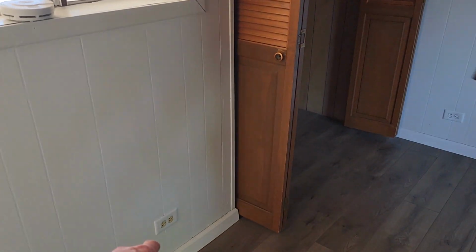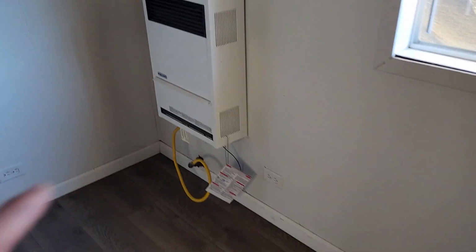That's open ground. These are right here: 1, 2, 3, 4. These 5 outlets are the only 5 in the house that are done correctly. And the rest all have open ground.